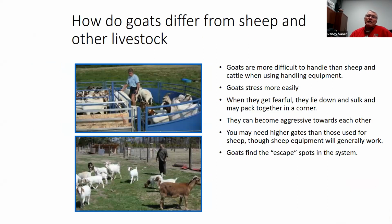How do they differ from sheep and other livestock? They're more difficult to handle than cattle when using handling equipment. Goats are stressed more easily. I've seen goats lay down and almost die just because they got all stressed. So you need to work with them, make sure they know you. When they get fearful, they lie down, like I said, and they'll pack into corners or run over each other and even smother each other. They can become aggressive towards each other also when you've got somebody in the pen making them nervous.